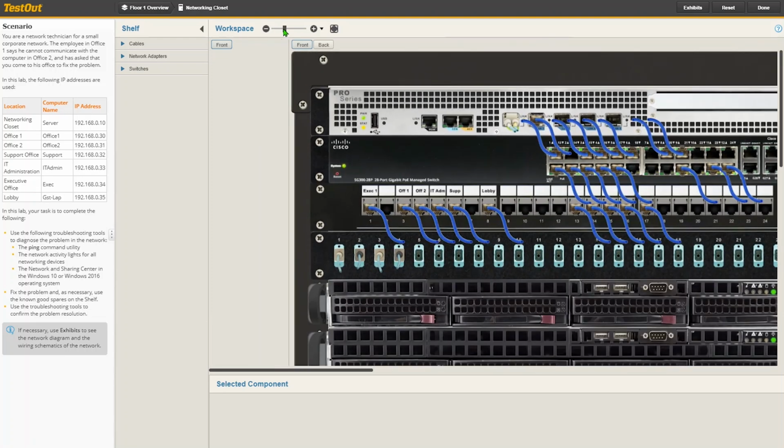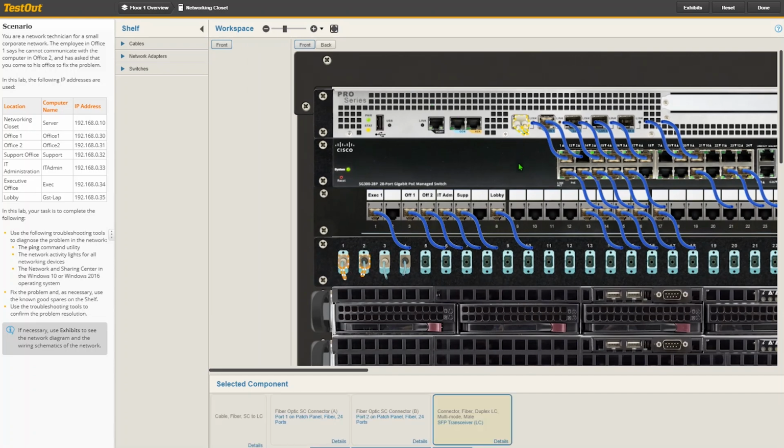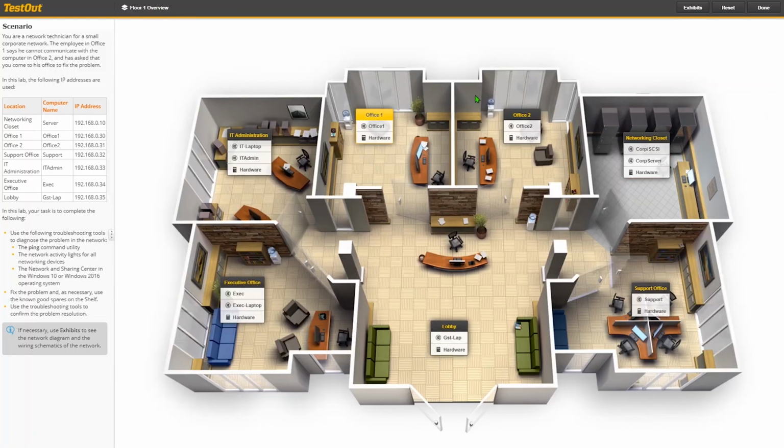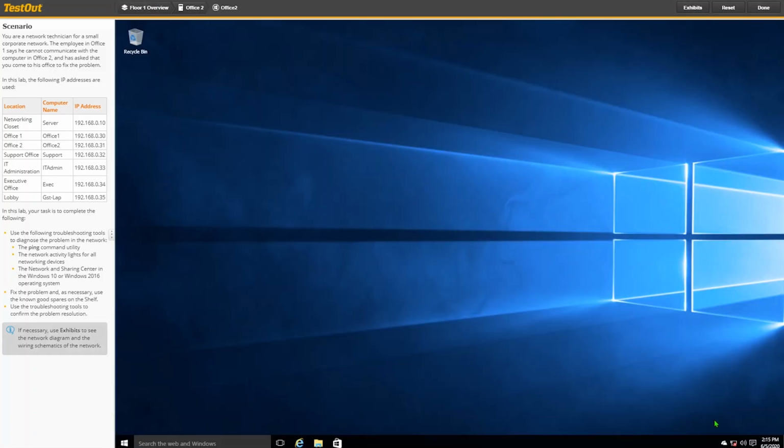For example, if we unplug the internet connection, we can then go to a different office and see that the computer in that office has lost its internet access. Even though disconnecting the internet is not part of this lab scenario, the functionality of a fully networked office is provided.